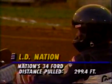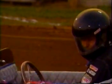42, that's the distance for LD Nation. Not close enough to take over the lead or at least force a pull-off with Roger Simon.